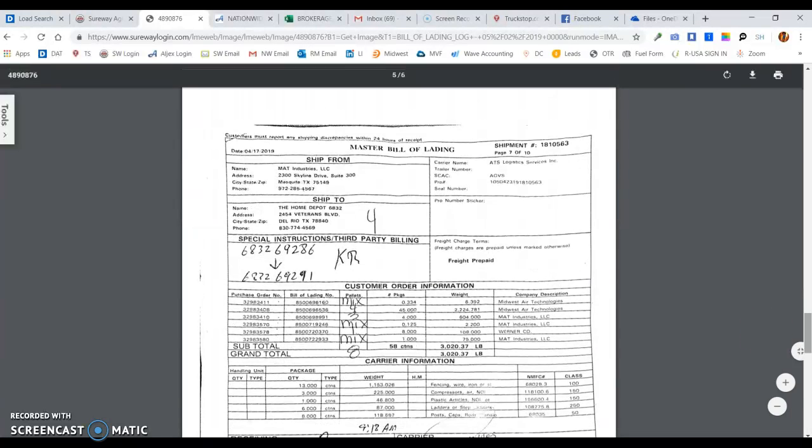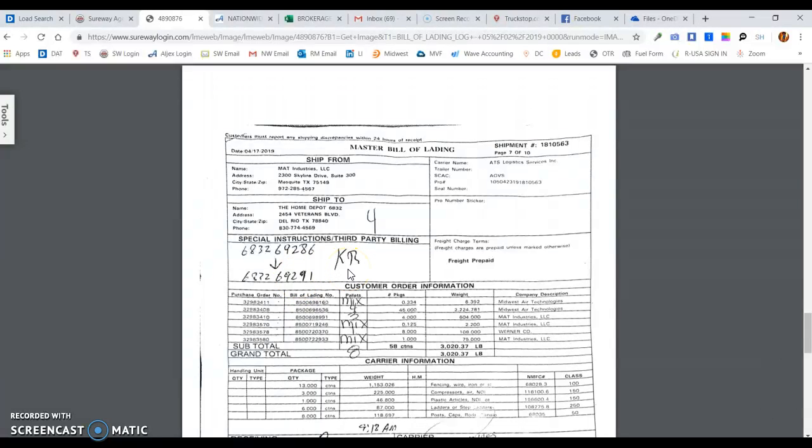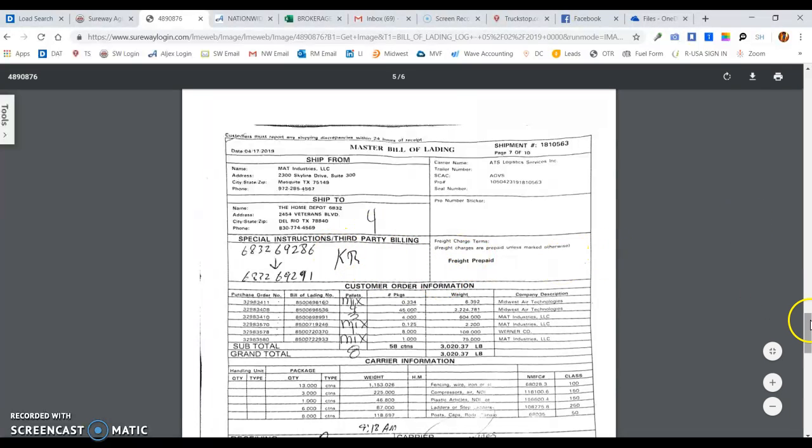Now here we have one, 6832. Instead of the stickers, it looks like the shipping clerk or shipping manager just wrote in the key recs: 6832 69286 and then 6832 69291. So this one we don't need to call on, because they put it in there.